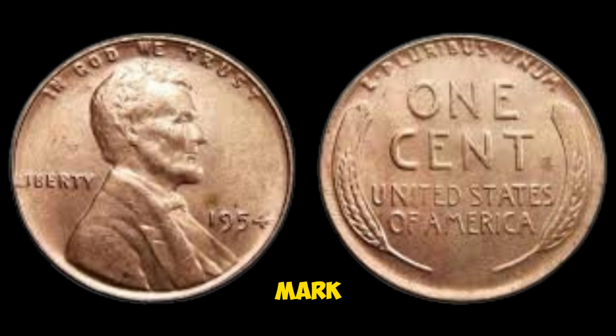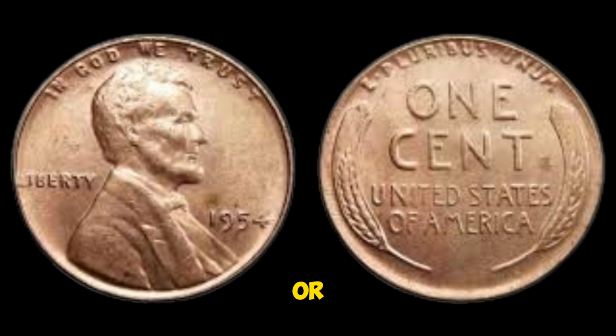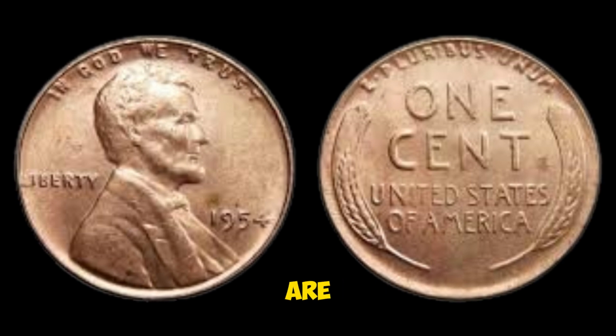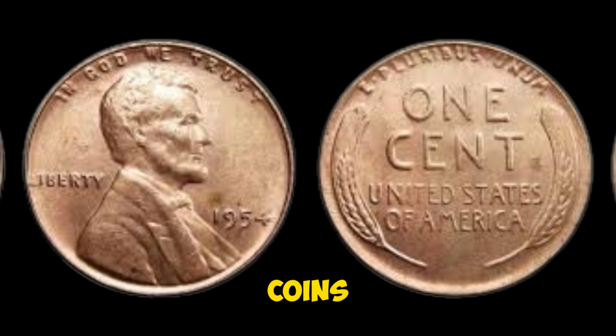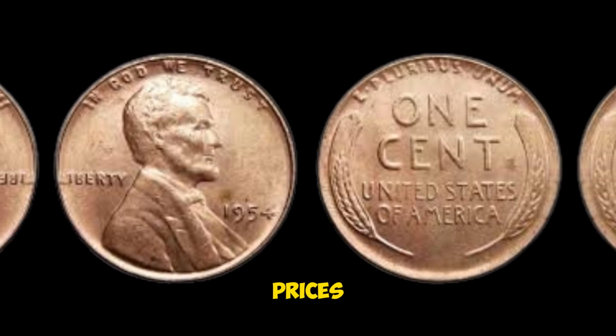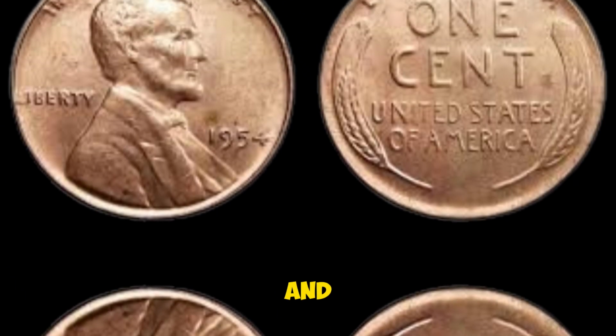Check for the mint mark on the reverse of the coin. A D mint mark indicates it was minted in Denver, which is where the rare varieties are found. Some 1954 pennies have unique die variations or errors, such as double dies or overdates. These are highly collectible. The coin's condition is crucial. Coins graded MS65 or higher can fetch significant prices. Look for clear details, minimal wear, and no scratches.